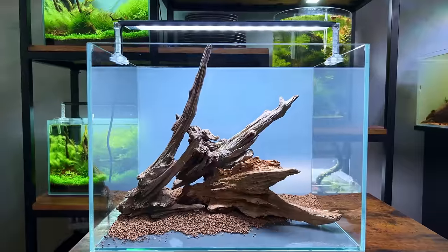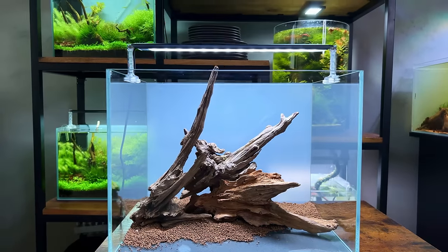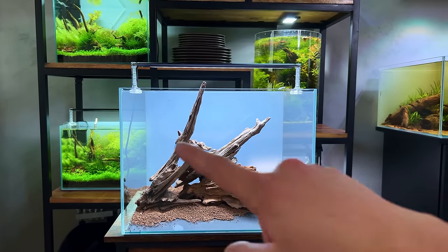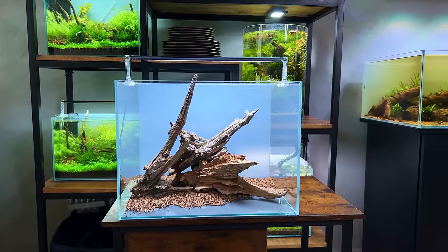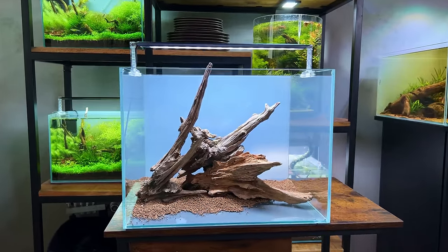This is what I had in mind for the wood placement, kind of a nice triangular style composition. We can have tall stem plants in the left corner, have them going down as well. I think that's gonna look really good. Let's see if we can add in the rocks as well.